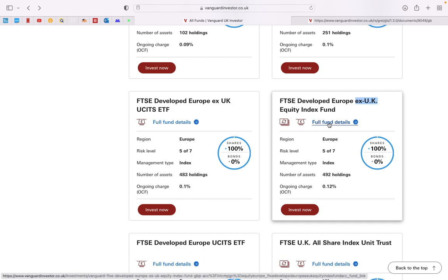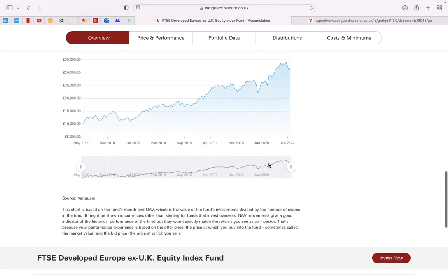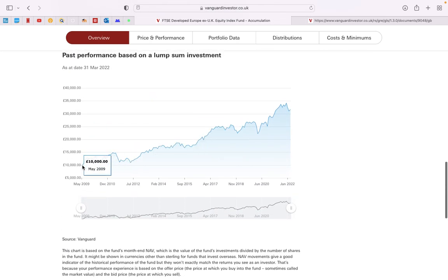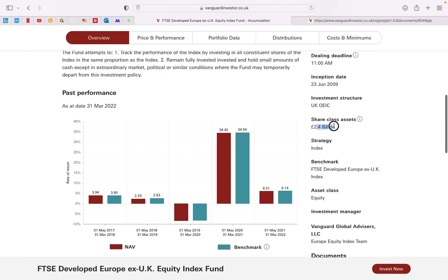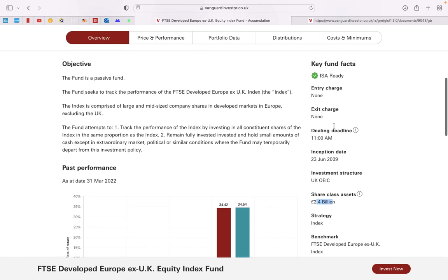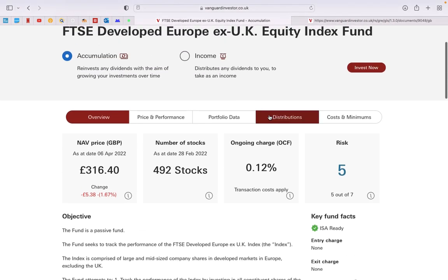Let's see how it's performed as well. This is also based on stocks and shares. We can see that if you had £10,000 invested in 2009, today you are looking at about 31,000. That is not so bad, I would say. It's got about 2.4 billion invested, so that is also a good one. Their ongoing charges are about 0.12%, so that is also manageable.